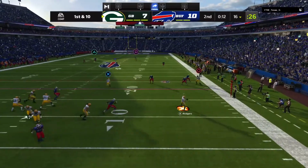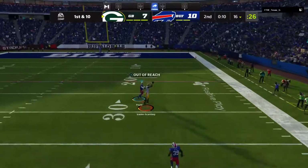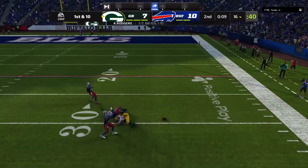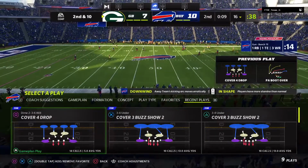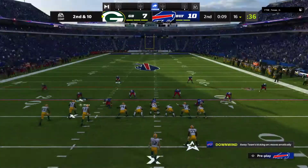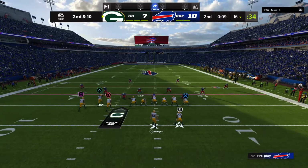Flushed out right. Now he's going to throw deep right side. And this is incomplete. Oh, it looked like he had a pretty good line on that one. That would have been a big play, but he could not pull it in.